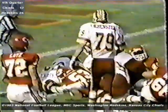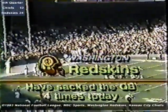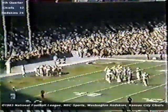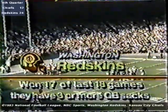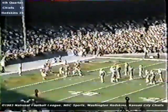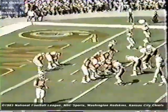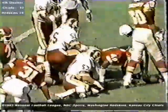The momentum has really changed, and it's because of the defense of the Redskins and the inability of the offense of the Chiefs. 4 sacks, 40 yards lost to the sacks. McGee and Brooks are in with a pass rush. 17 of the last 18 with 3 or more sacks. And they've got 4 today. And they're leading by 12. Second and 17. James Hadnot got 3 yards. The third down and 14 as we pause briefly for station identification.